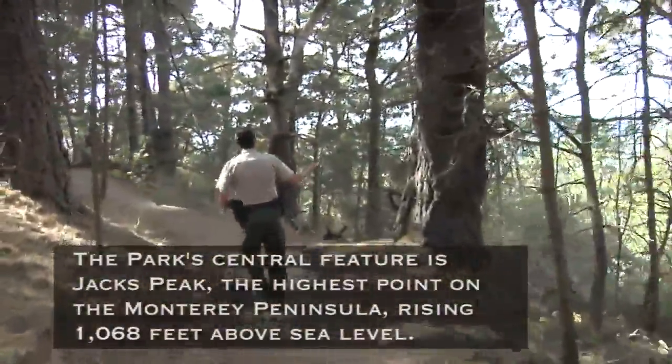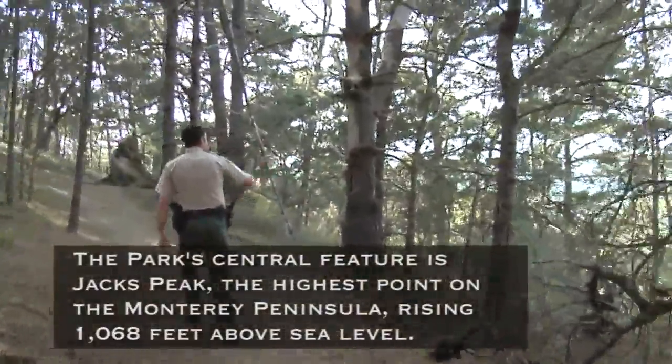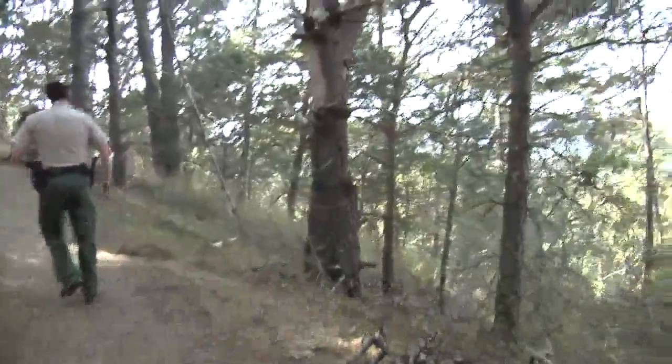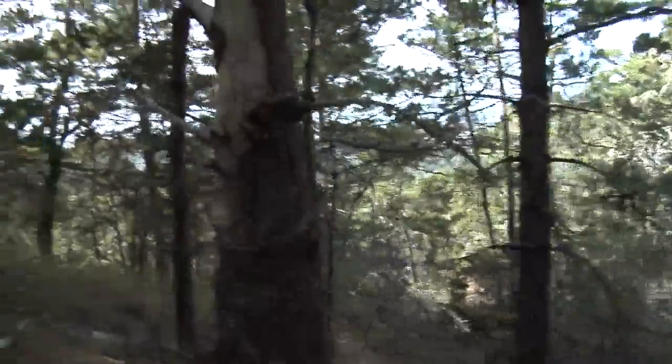If you look off to the right, you can see Monterey off there. You can see the bay and Pacific Grove. And then right up here is the next station, about 100 feet up.